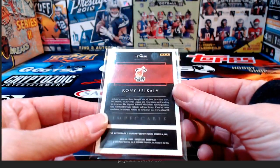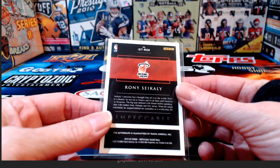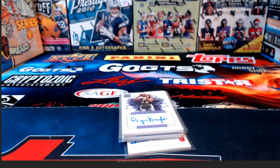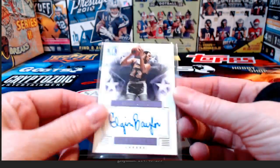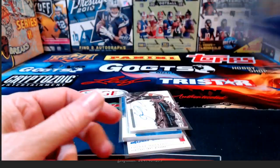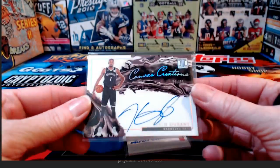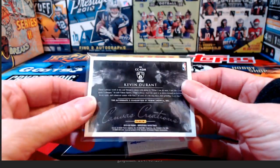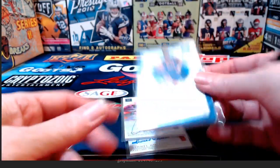And then you have this guy whose name I can't say either, for the Heat. Siakali, I really don't know. I honestly don't even remember that guy. That was numbered to 99. Elgin Baylor, numbered to 25 for the Lakers. And there's that nice looking little Kevin Durant ink, numbered to 5 for the Brooklyn Nets.